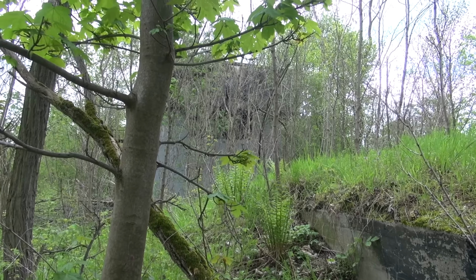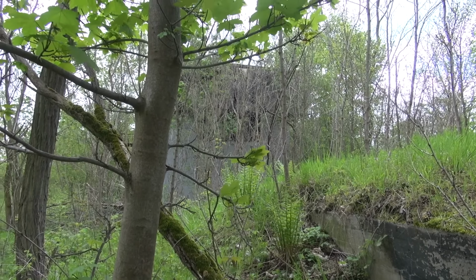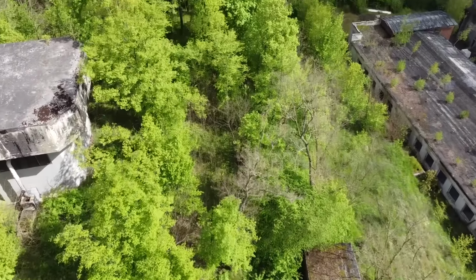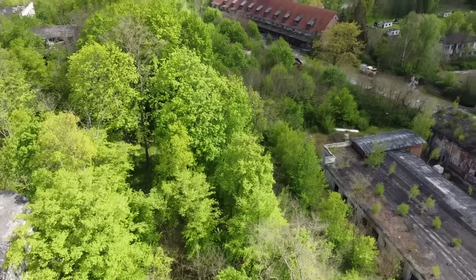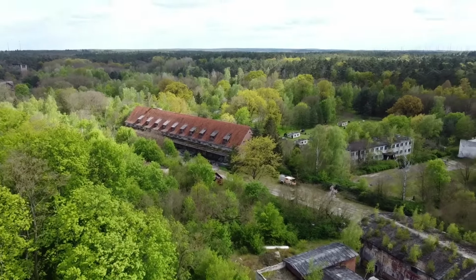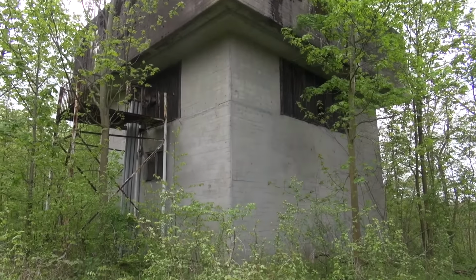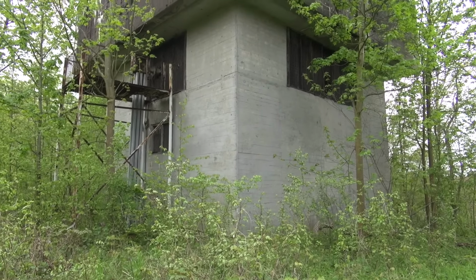And this thing is another ventilation tower for the bunker. This is huge. And you may as well get used to the term huge. It will be used again and again here. It is an enormous complex. But all of this was built by the Germans. The Russians just utilized it after the war as it was. That's a real thing.